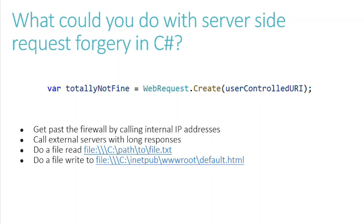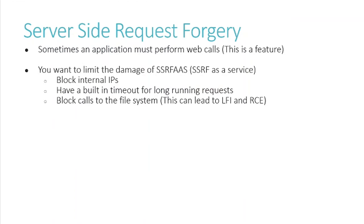And you can even do a file write occasionally. That's scary if you're doing like a POST. So I have taken down a site by accident doing this. Full disclosure on that. Luckily, I didn't get into much trouble. So sometimes this needs to happen, right?